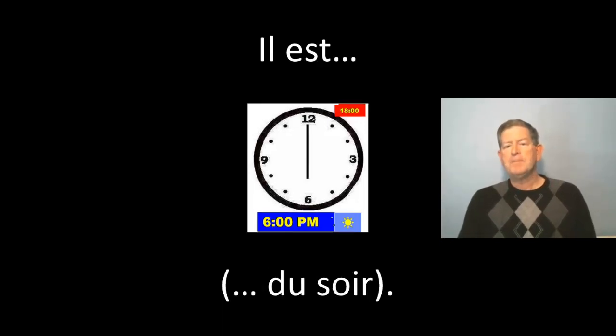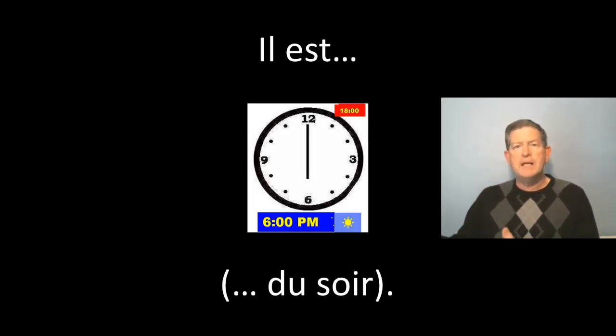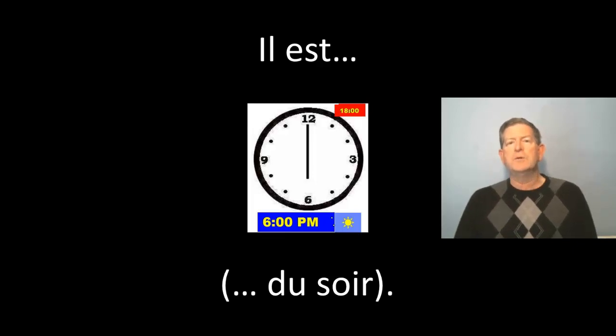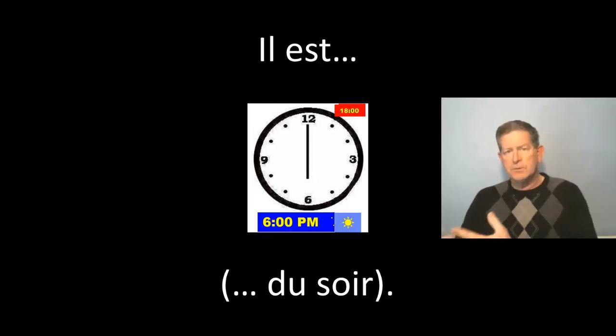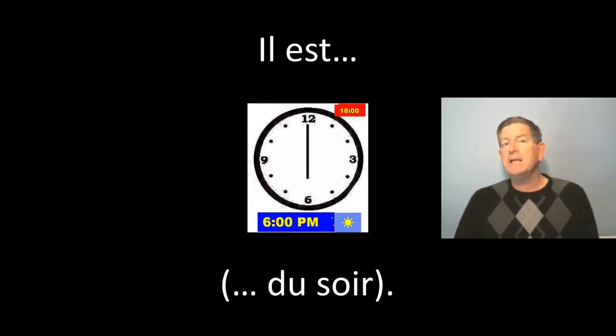Let's move on now. Now you see the expression at the bottom here has changed. It was de l'après-midi, now it's du soir, which means in the evening. Il est 6 heures du soir, one can say, to differentiate between 6 heures du matin, which would be 6 a.m., from 6 heures du soir, which is 6 p.m. Of course, you can also say it's 18 o'clock, and that's far more common. Il est 18 heures. That's much faster to say.